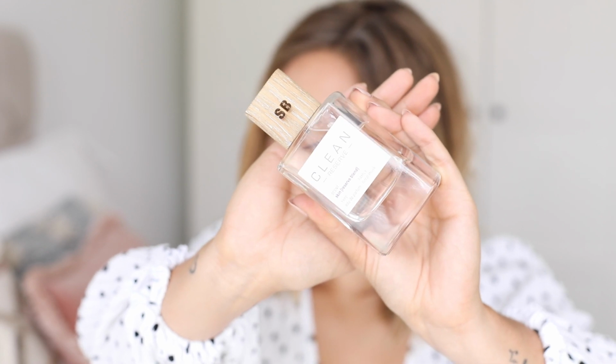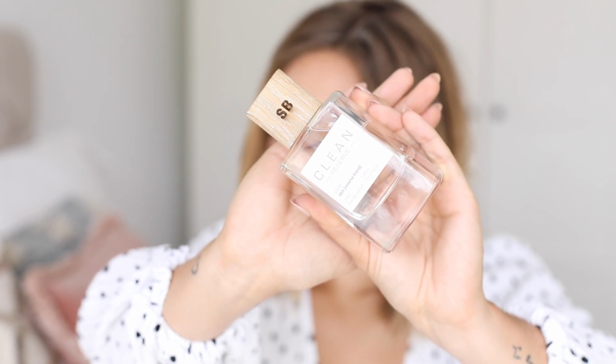It's the Clean Reserve fragrance in Floral Musk, and anything that has musk on the end of it, I'm like, yep, I'm probably gonna like that. And this is absolutely beautiful. It's very vanilla-y, very musky, but there is a slight floral undertone, but it's not a heavy floral at all. It's just really beautiful.